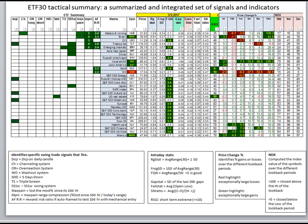Back to the daily report, inside the ETF 30, we have a number of candidates to work with here. I like that one because you're buying the second day's worth of momentum. And so these symbols here, treasuries and emerging markets, I like because they have favorable Auto Framer reward to risks. I also like Brazil because we've seen that as a sector strength or regional strength. It was up 3% on Friday, and it's still number 2 in the max pain range compression. So I really like that as a target.